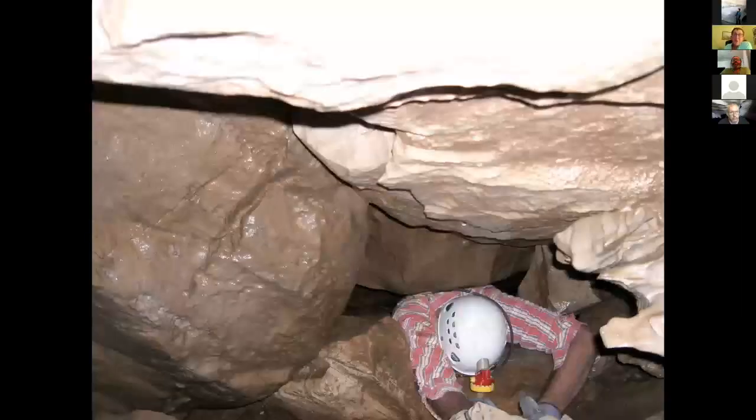So anyways, connections can be made. And when we get to Unknown Cave, we have to go through this little teeny chest-sized squeeze. If you were on the one side, this particular entrance was bypassed for a long time. Nobody explored it because it looked pretty grim, and it probably didn't go anywhere. But in the end, this little crevice turned out to be one of the key connection points to integrating Unknown Cave and some of the rest of the system.